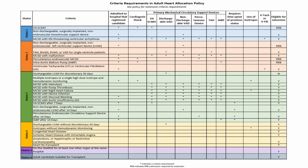Okay, so again, you can see all the different check marks, right? These are patients status 1, the highest priority. These guys are in cardiogenic shock, cannot leave the hospital. Then you get into status 3 and status 4. These are patients that could possibly go home, right? They may be able to go home, or they may be on inotropes without monitoring, stuff like that. And then status 6 would be anyone who's eligible, but not the higher priority, right? So looking again at these criteria.